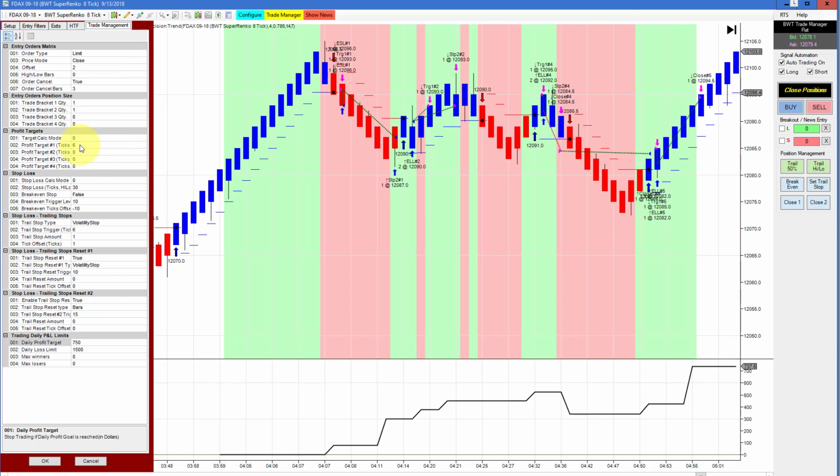The first target is only 6 ticks, and the second is a runner, and then trailing at 6 ticks. In other words, as soon as I hit my first target, I'm trailing by the volatility stop 1 bar ago. That's what this signifies here, with 1 tick below that bar. And then I'm at 10 ticks, I'm trailing by 0 bars and 0 ticks. The volatility stop, that is.